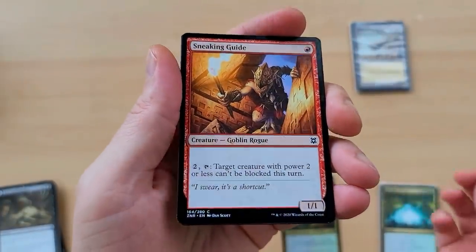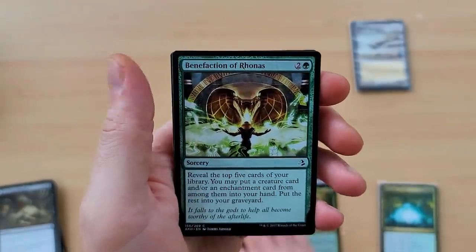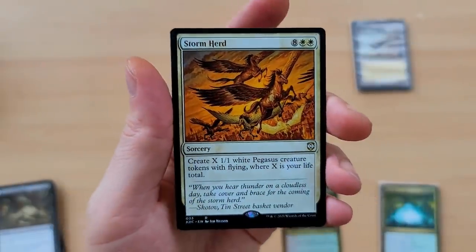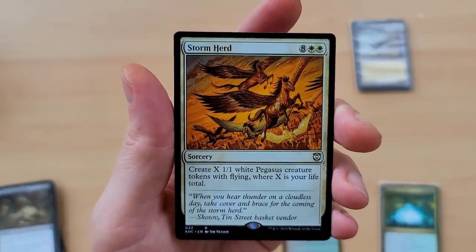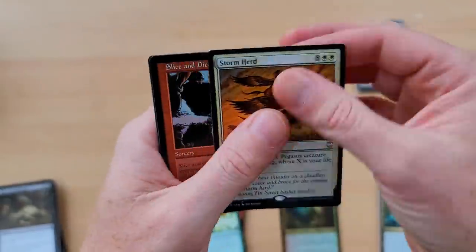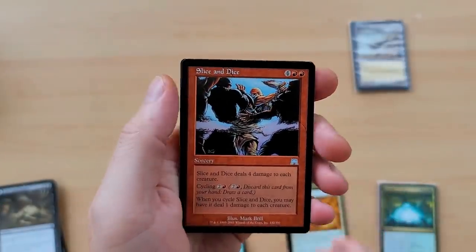Sneaking Guide, a little Golf Rogue. Benefaction of Ronus. Okay. Storm Herd. There you go, 10 drop. Create X 1/1 white Pegasus creature tokens with flying, where X is your life total. Not bad at all. That's a big boy. We'll put that in the rare pile.